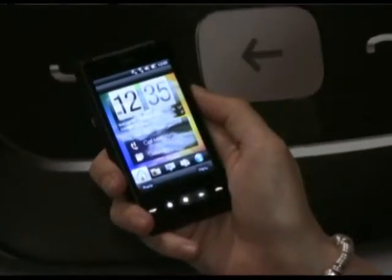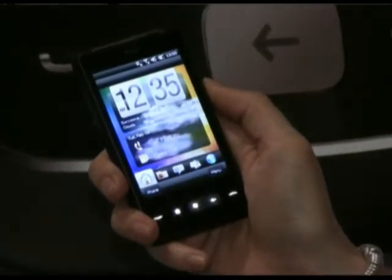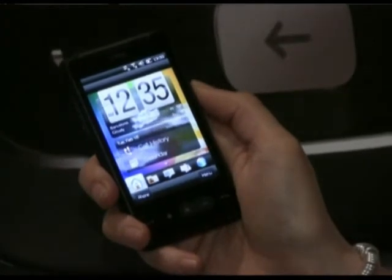No, we also saw a Windows phone from HTC. Unfortunately, it wasn't Windows Mobile Series 7, but it was the HTC HD Mini running Windows 6.5.3. So while Chris has been fondling the Android HTC offerings, I've got this, the HTC HD Mini running Windows Mobile 6.5.3, and it is basically a smaller version of the HTC HD2.